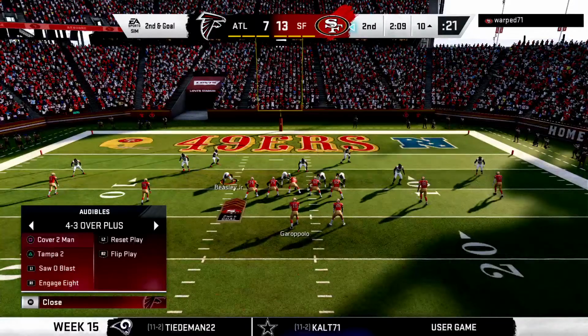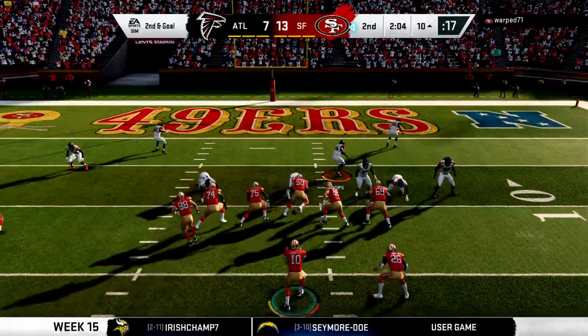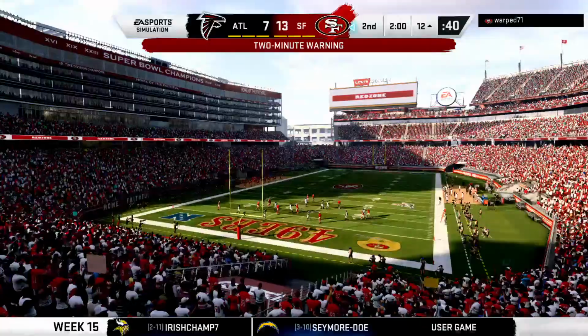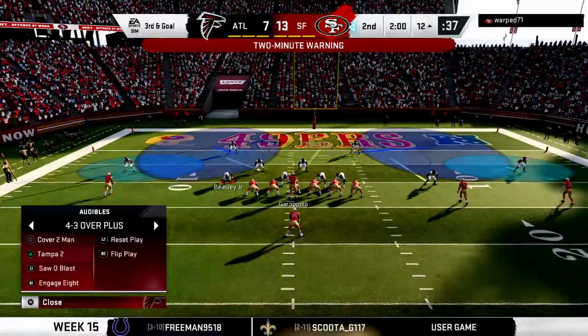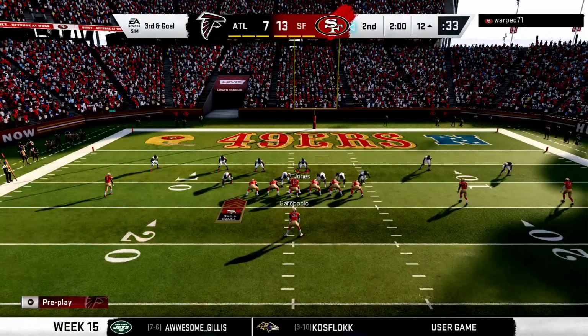They don't need to run another play here before the 2-minute warning. Let's see if they do it anyway. On 2nd down, it's Coleman. And they go the wrong way on this one. Losing yardage back at the 12. Call it a loss of 2 on the play. And that's going to bring up an interesting 3rd and goal.